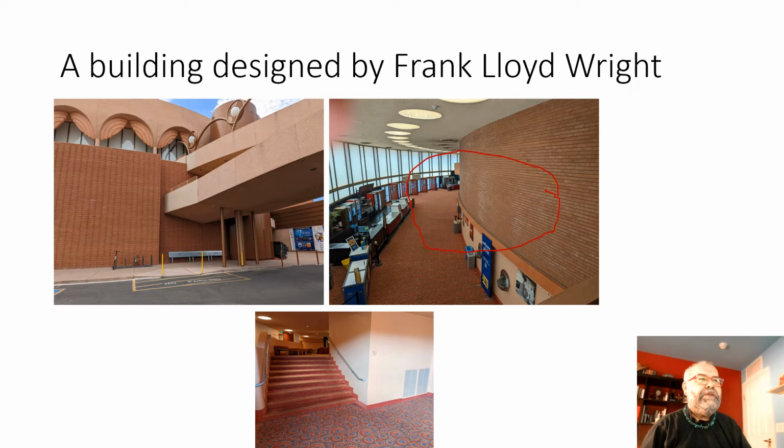And I also want to thank those at ASU and at Gammage Auditorium for making this process a really smooth one and allowing me the opportunity to display my work there. It's something I really appreciate greatly.